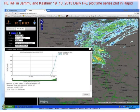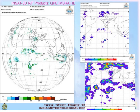This is the heavy rainfall product seen on the 19th October 2015 HE plot through the RAPID system, and here you can see it showing 257.33 millimeter rainfall on that particular day over this region. So these are sample products of all three types of rainfall products: QP, IMSRA, and hydro estimator, generated in an image format.